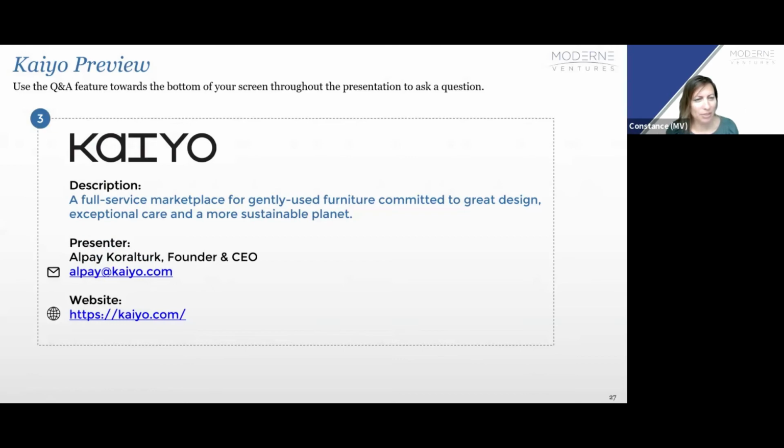We're going to start with Kaiyo. Kaiyo is a marketplace for gently used furniture. We all have gone through that time when we are moving, especially, and we want to get rid of that perfectly good dresser. Or conversely, we go into the perfectly great retail store, and it's going to take 6 months to get that great bed that we just saw on the showroom floor. And now with everything else going on, maybe it's 9 to 12 months. So Kaiyo solves those problems.